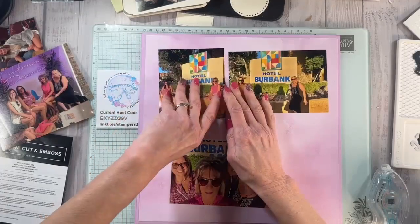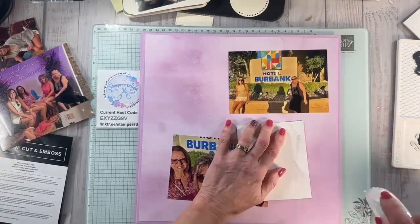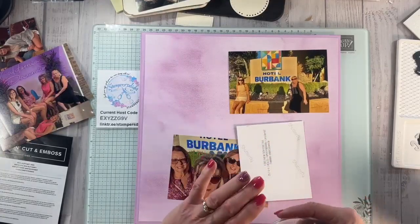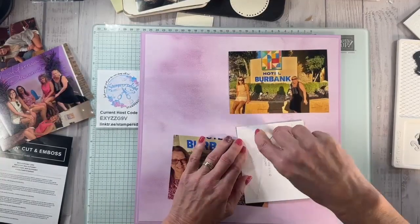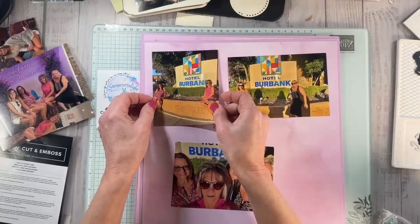I'm not even going to mat these. Matting is optional. Sometimes I do, sometimes I don't. Remember what I always say, it's all about the memories. Just get those pictures onto paper. I'm going to add that one right there.